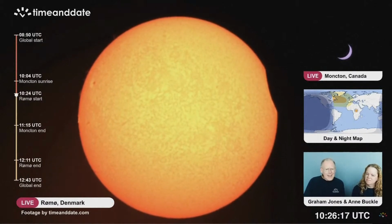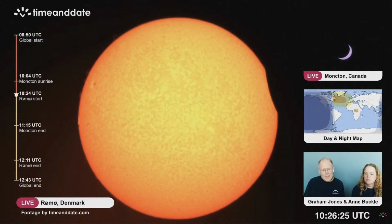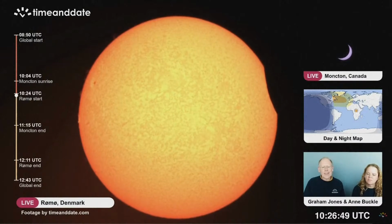We can also see this interesting limb darkening effect. As we're looking at the sun here, we can see that it seems much brighter in the middle than around the edge. This is an effect that we do see with the sun. As we look in the center of the sun, we're looking towards the real heart of the sun, where it is hotter, temperatures are higher, and the sun is brighter. If we look towards the edge of the sun, we're looking more at the cooler outer layers of the sun, which are not so bright.